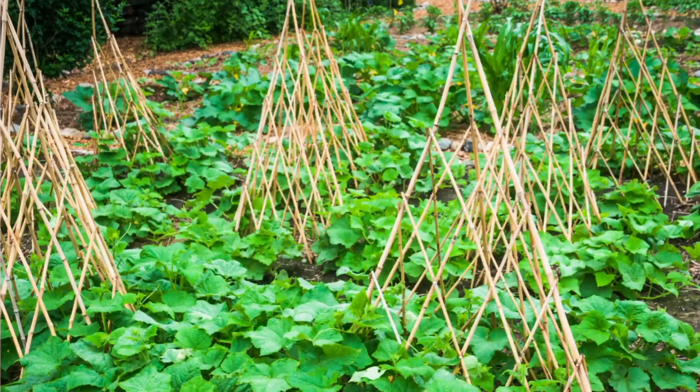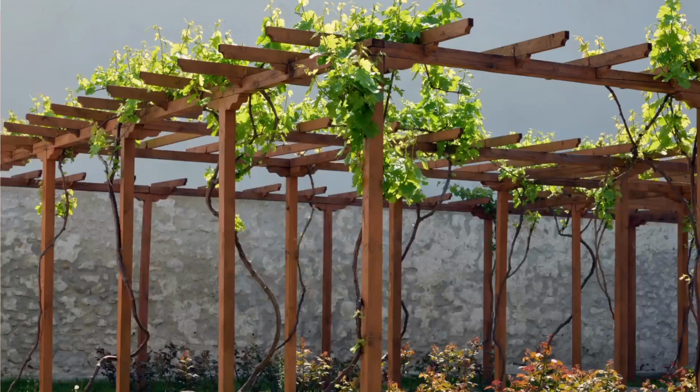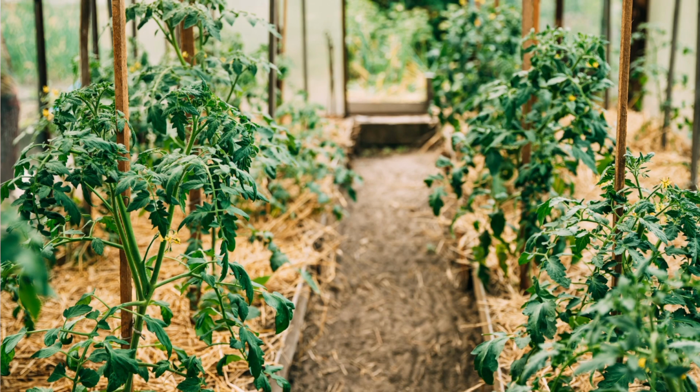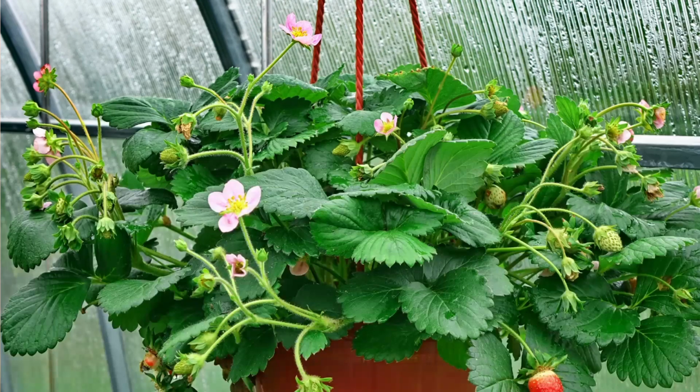Now, trellises and supports are another way of implementing vertical gardening, and I think many gardeners are using this approach to ensure that they grow their vegetables vertically. And the possibilities of making use of certain structures are endless. Later in this video, in a short while, I will be showcasing some of the structures that I'm using in my garden. And finally, a hanging basket is also one of the ways to grow strawberries or cherry tomatoes vertically.